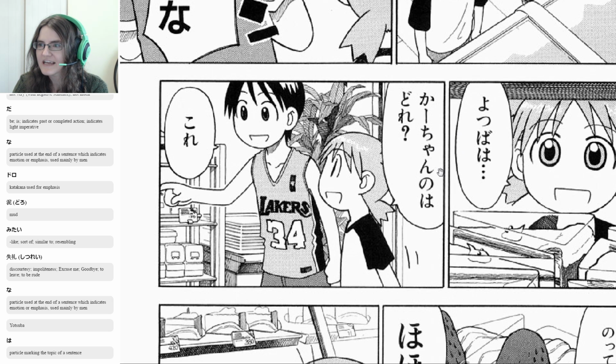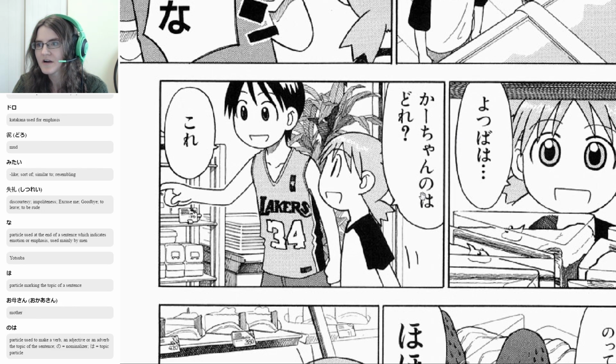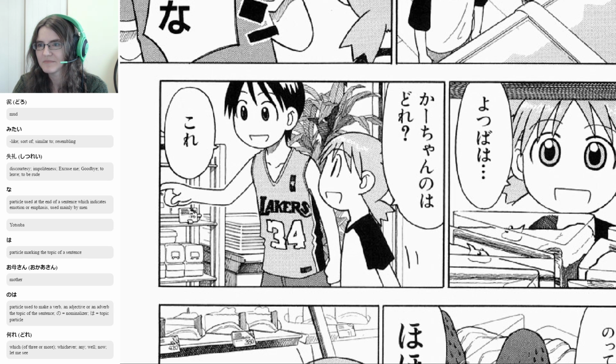Next we have Kaachan no wa dore. So, Kaachan is a cutesy way to say Okaasan. Here you're dropping off the O, which is just an honorific, so that makes it a little less polite, more familiar. And instead of san, you're using chan, which is also a more familiar suffix. And then no wa is like 'as for her'. This no is nominalizing it so you can use it as a noun. And then wa makes it the topic of the sentence. So, as for mom, dore, which one? Which one is the one that mom picked out?